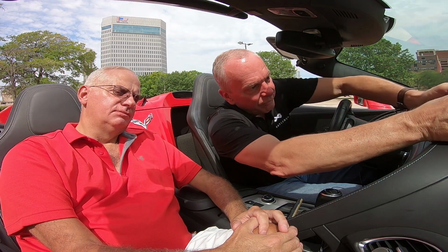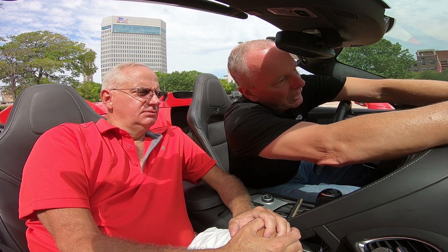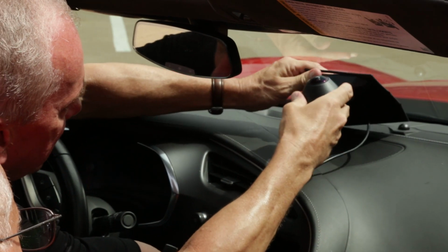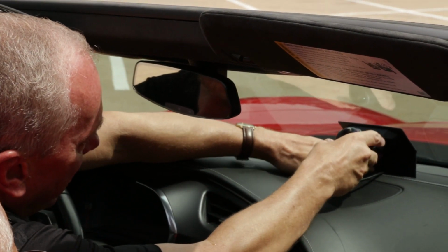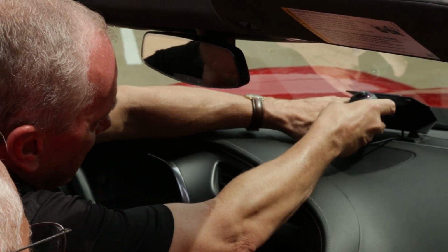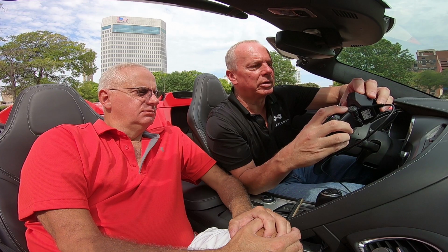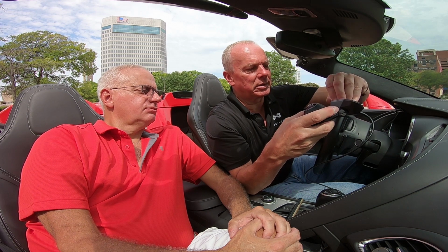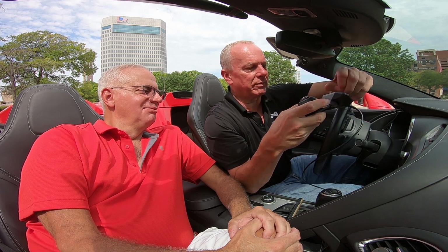Very simple to do. You slide the mounting template up, you get it centered to where you think you're going to want the camera to be, getting the right position. You see that it's looking good. You take the template off. You remove the adhesive backing. Sometimes it helps to have fingernails.